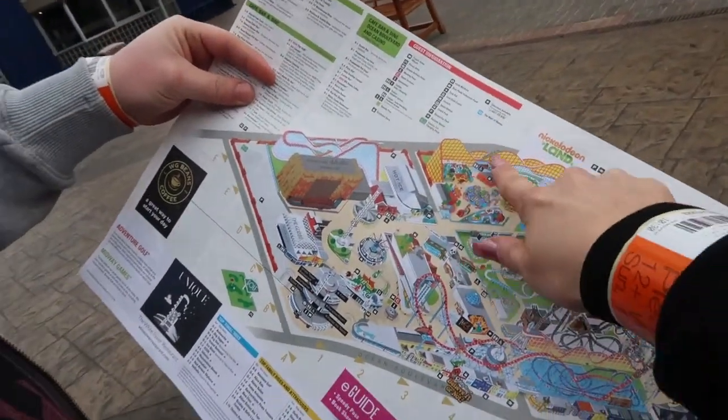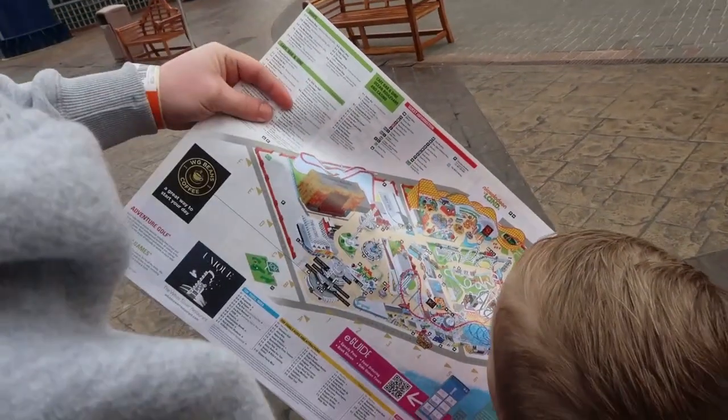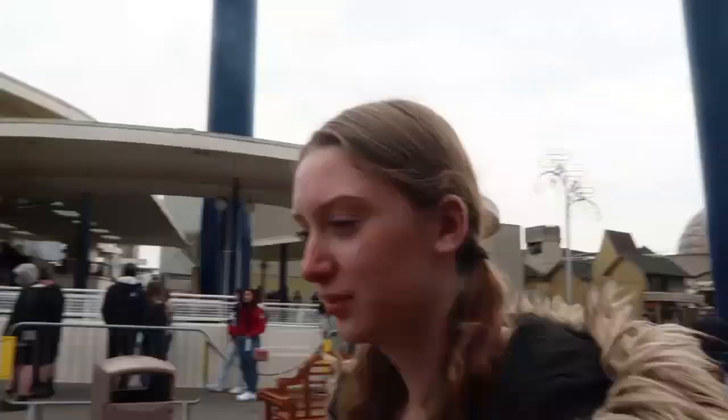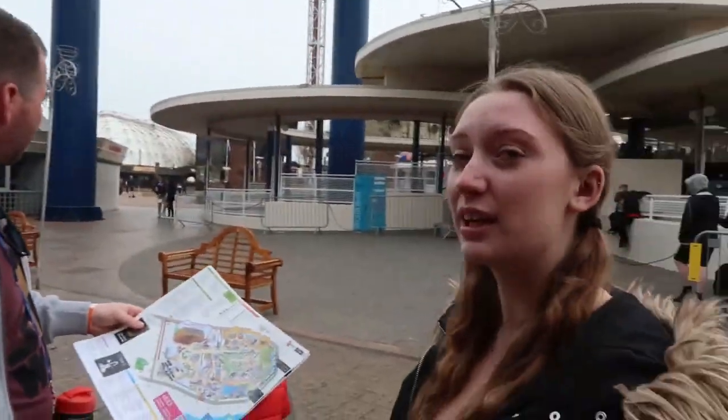So we're heading up to here now. We're going to go to Nickelodeon Land and do all the rides in here for Fred. Yeah, up here. Let's go. Awesome. Right then, let's go. Right, Dad, which way we're going? We don't know. So it was a little horse ridey one, and we forgot to check the height restriction, and Fred wasn't big enough. Yeah, he's not tall enough. Yeah, definitely. Right, so where are we?